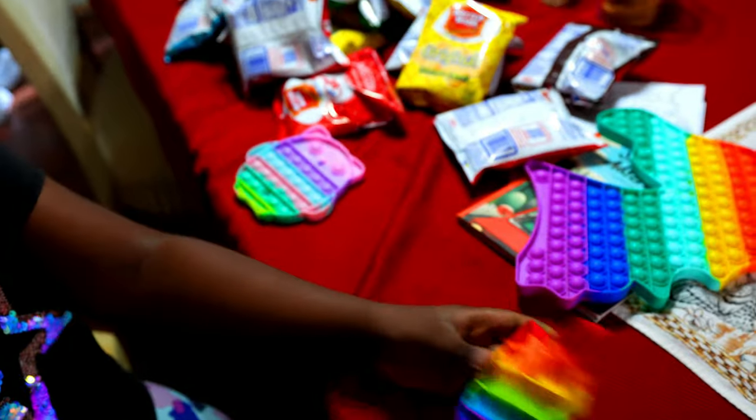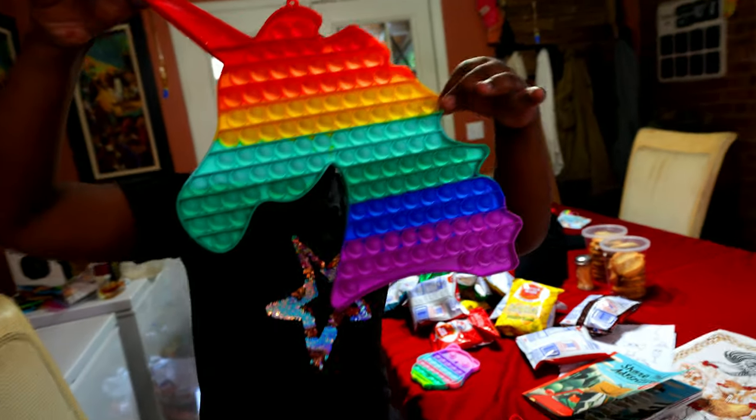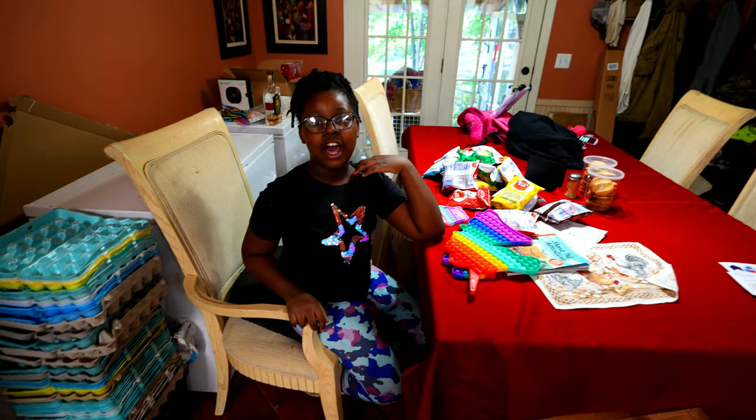Now, what is this character here? This is an owl. Is that a fat cat? No, this is an owl. Okay, I see it now. This is a butterfly. And this is my favorite one. Wow. And this is a poppet unicorn. And I also have a poppet heart. And I have a mini poppet unicorn. And it's a keychain. Poppets everywhere. You can find these poppets at Five Below, Target, or Dollar Tree. Oh, I'm not even stressed anymore now. Look at that.